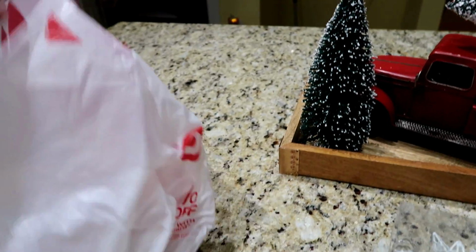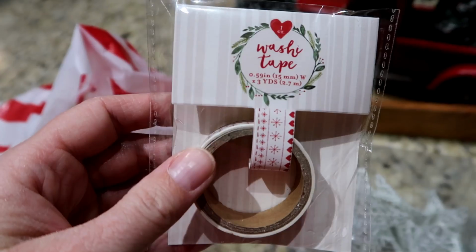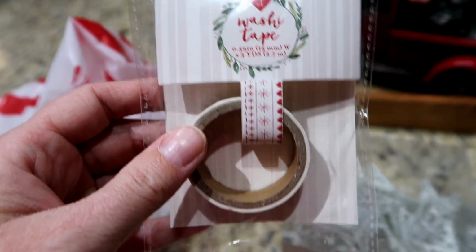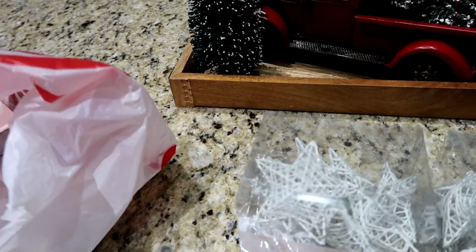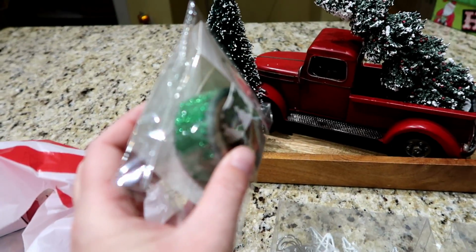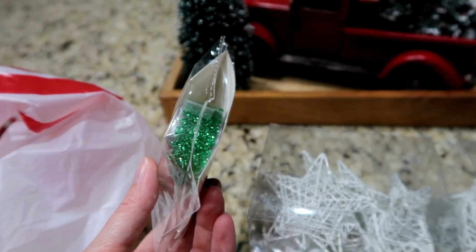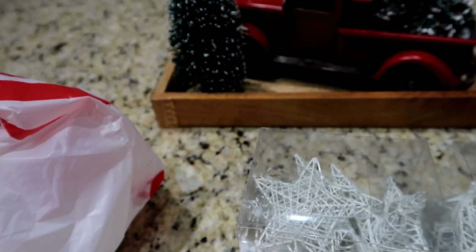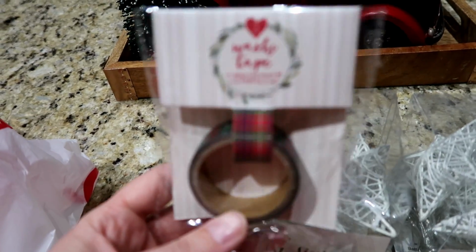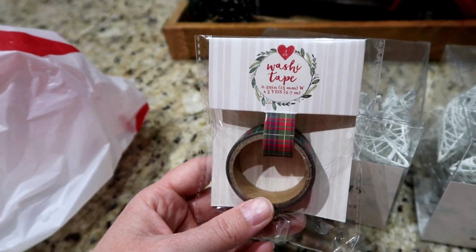And then from the Target dollar spot, I did get some washi tape for planning. It's got little snowflakes and little hearts. I thought that was really cute for the winter time. I really like that. I also got one that is so pretty, you guys. As you can see, it's sparkly, and it's sparkly Christmas trees. And that's some more washi tape that I thought was really pretty. Got some plaid washi tape. I don't know why my camera is not focusing, but I got plaid.